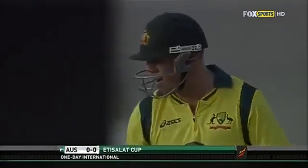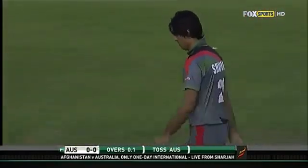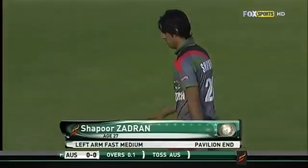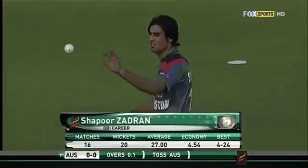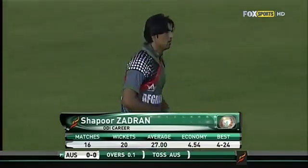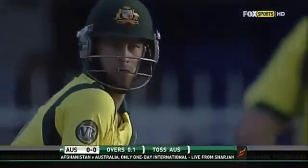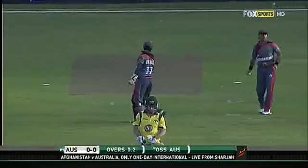There's Warner's statistics, and here we go. Good carry there, straight up for Shapur Zadran. Left arm fast bowler. One of the players who played in the one-day international here against Pakistan that took place in February, opened the bowling on that occasion as well. And straight away getting very good carry through to Mohammad Shahzad.